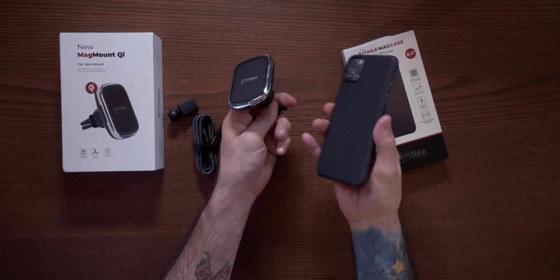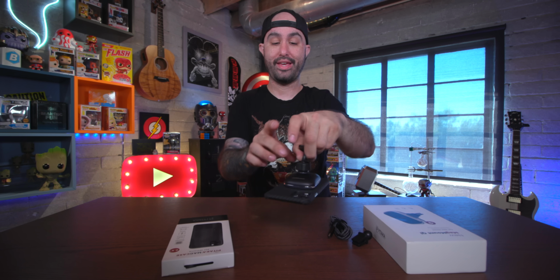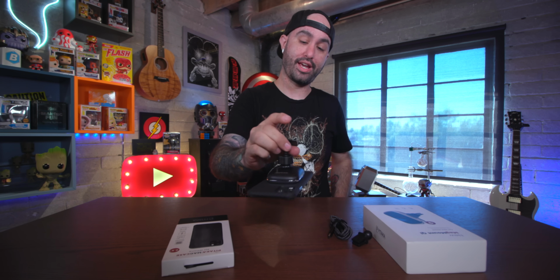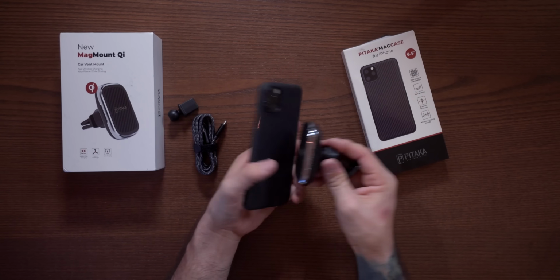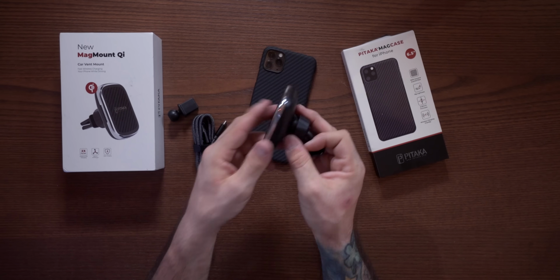But check this out. So we have the mount, we have the case. Let's just put it on there and look at it. It will hold the phone. It's got a pretty strong hold on it. It's pretty cool. It's not gonna like fall off when you hit some bumps on the road or anything like that. This is me simulating bumps. Anyway, this is a pretty cool case, and it does support fast wireless charging as well.